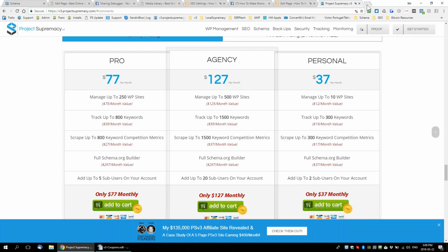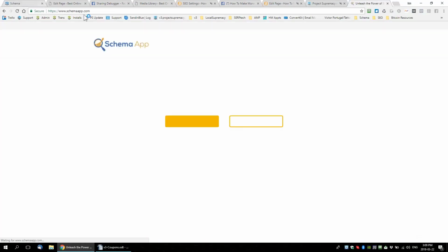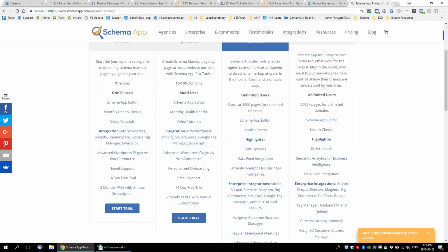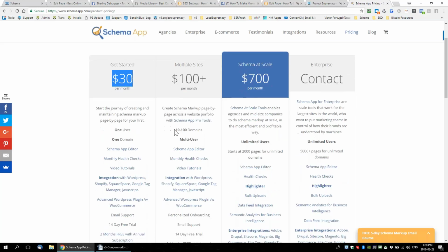And let me just show you this, okay? The only other one out there close to us is called Schema App. Let me show you the pricing on Schema App so you guys know I'm not full of it. Okay. Oh, look at that. 1 user, 1 domain, 30 bucks a month. 100 domains, 100 bucks a month.